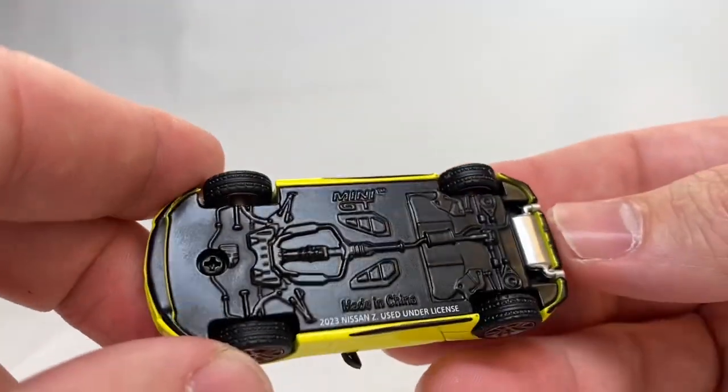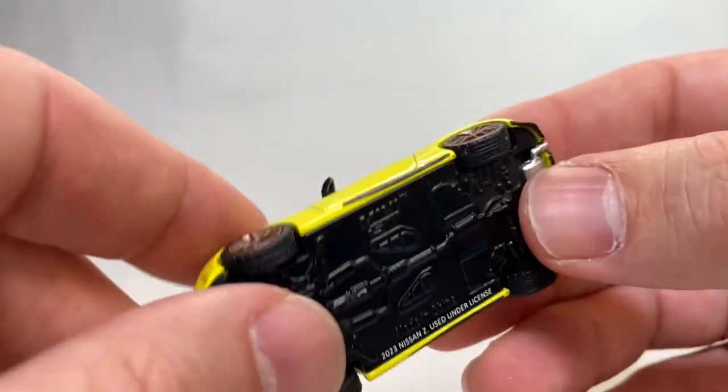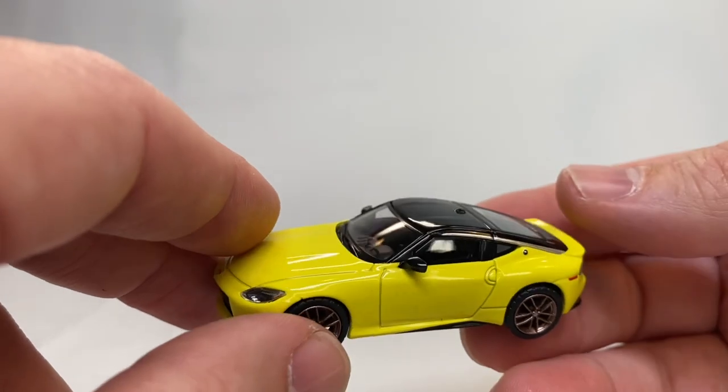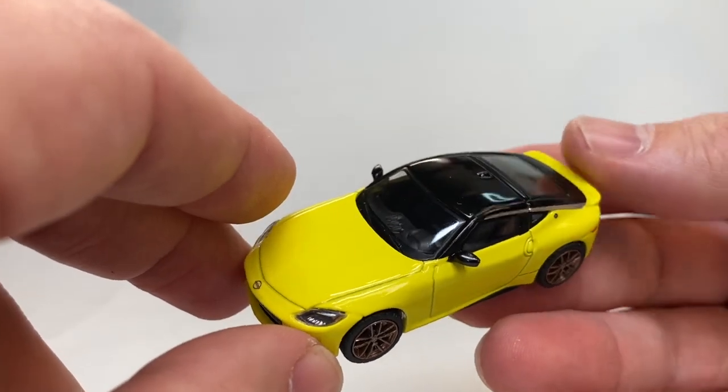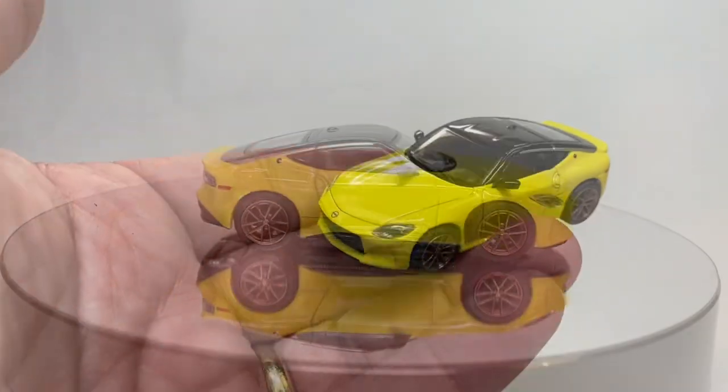See what it says on the base. Not a whole lot. These are all Mini GT, so it should be pretty consistent with the others that we have seen. A little bit of chrome trim going down that sailplane. So watch it go around. You see if you like it.